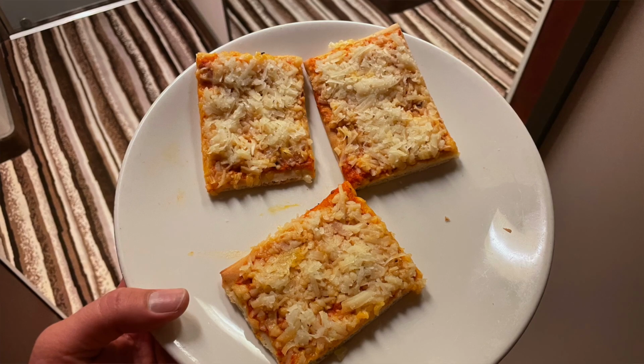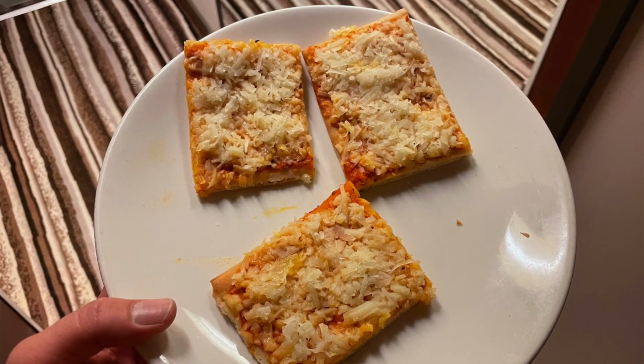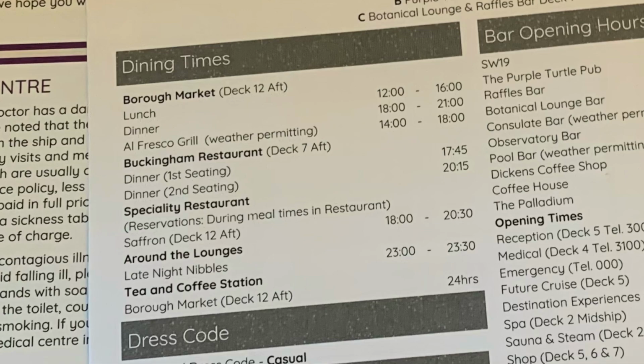Unfortunately, it didn't work out too well. That pizza wasn't very good, was it? No. So we're going to have to come up with another plan. Yeah, it didn't feel like the cheese was even melted on it enough. I just don't think the alfresco grill is in demand enough, so it's cooked to order, and it didn't seem great, did it? No. You can order 24-hour room service.